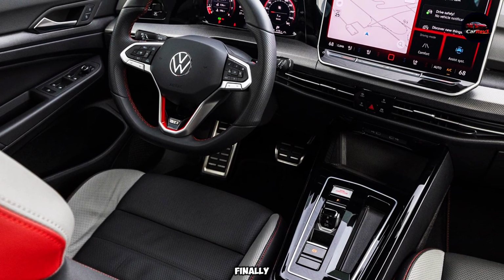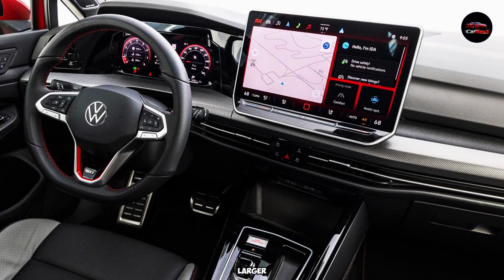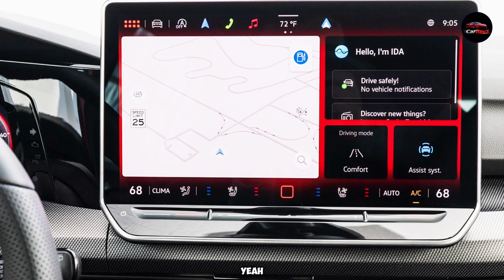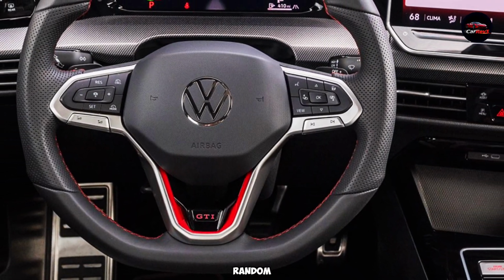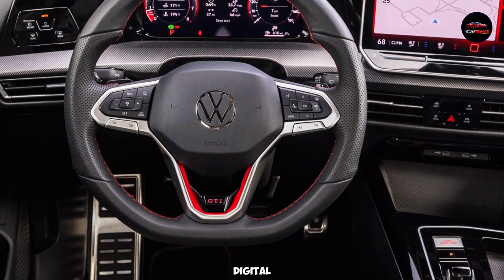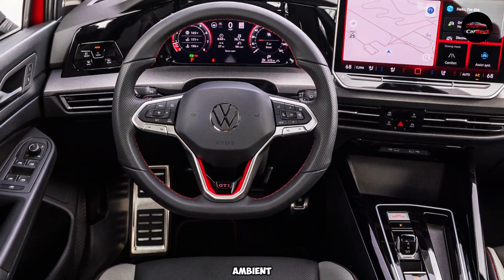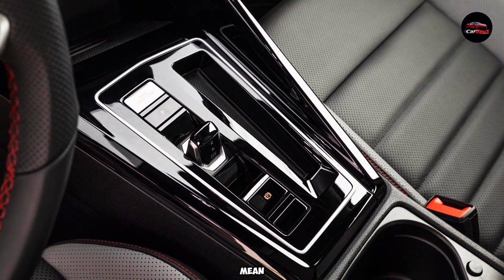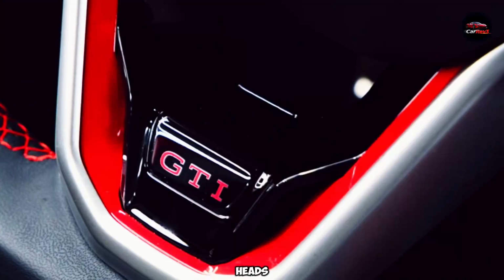The cabin finally feels modern again. There's a larger freestanding touchscreen running VW's updated infotainment with a new voice assistant. Yeah, it even has ChatGPT integration for quick info or random questions on the go. The digital cockpit is crisp, the ambient lighting sets the mood, and those sport seats still hug you like they mean it. Now for the true gearheads.